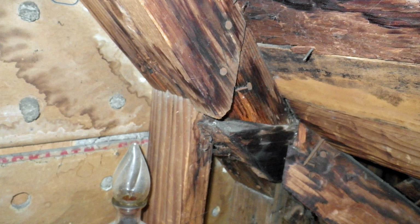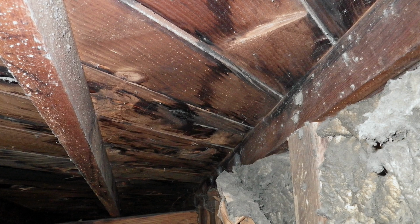These next two pictures are taken from the attic looking up at the underside of the roof. This kind of staining is difficult to diagnose. We really don't have any idea when these stains occurred. So if they aren't wet at the time of the inspection, if it hasn't rained for a long time, all we can do is note that they're there. But typically, it's from an earlier leak in the roof.